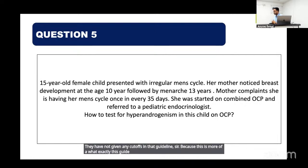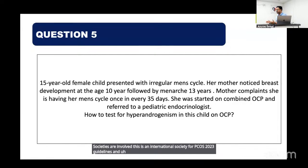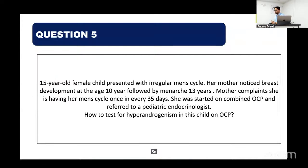You should always start with who has developed the guideline, who the people involved are. So just inform about that also. Which societies are involved? This is the International Society for PCOS 2023 guidelines, and there is a long list of authors. It covers both pediatric as well as adult populations, so that is why they haven't given adolescent-specific criteria very clearly.